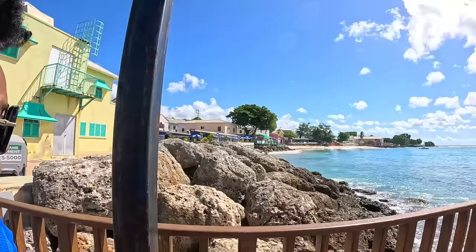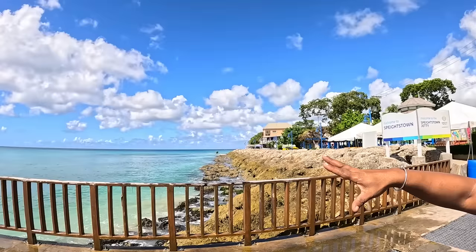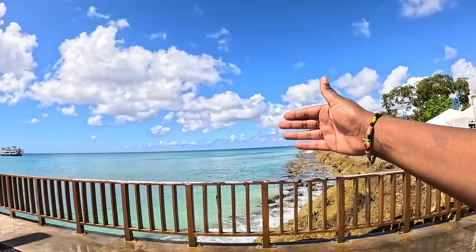But what I love about Barbados is that there's the beach everywhere. Look at that. Lovely. And the different golden shades of water. Sandy beaches. The aquamarine, which is in the sky, penetrates to the water. Sometimes it looks a bit like a turquoise color. Yeah, it looks like different shades. I love it.